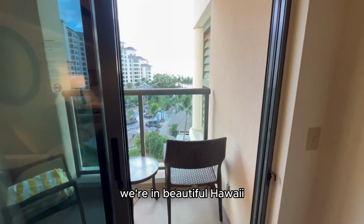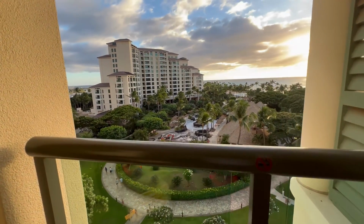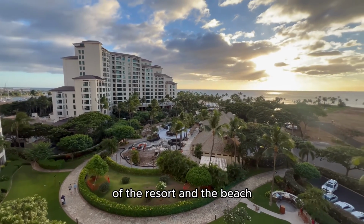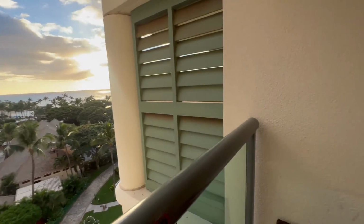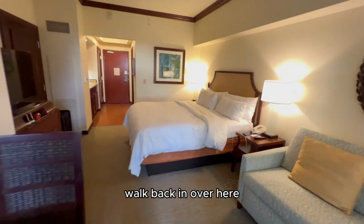We're in beautiful Hawaii, so you know that comes with an awesome, beautiful view of the resort and the beach. Sun is setting right now, so it's really nice. The weather is really nice. Walk back in over here.